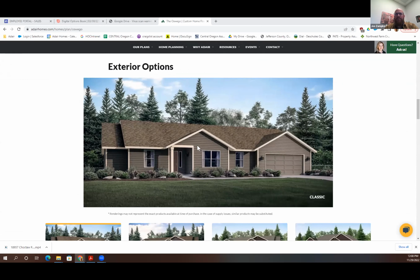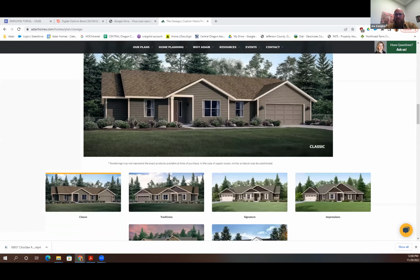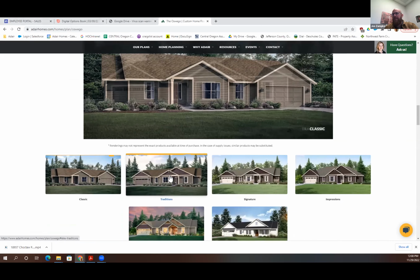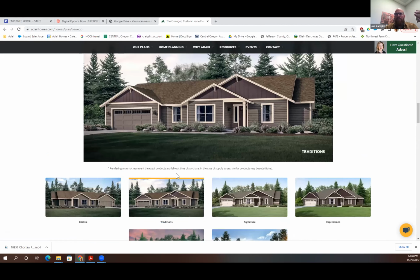So this is all going to have James Hardie concrete composite siding. You've got all the horizontal siding. So that's all lap siding, full wrap. We now are doing in different elevations where you have full wrap windows all the way around the home. So this is the next step up, which is our traditions elevations.